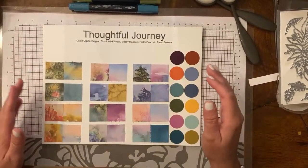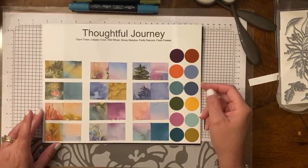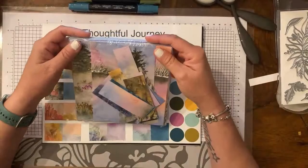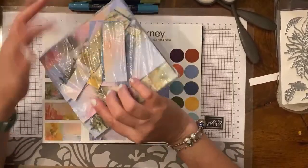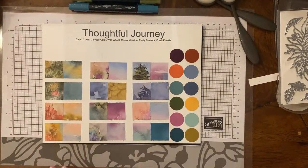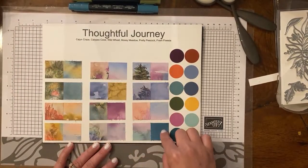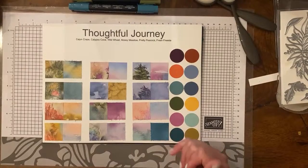All right. So I am going to be doing Thoughtful Journey. And this is a 6x6 paper pack. And I will show you my pack. I have it right here. So it brings 48 sheets. I've already cut a bunch of them. But yeah, 48 sheets, 12 different designs. These are the different designs. So this is one side, and then this is the back part, which I absolutely love because you can do it scenic or you can just do it as a background.